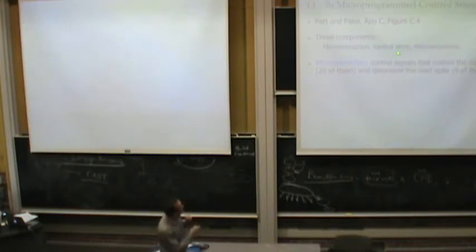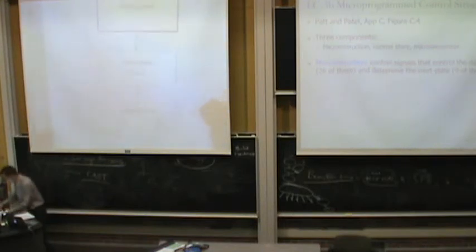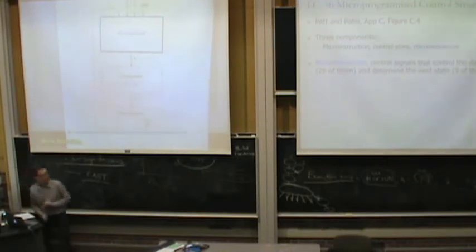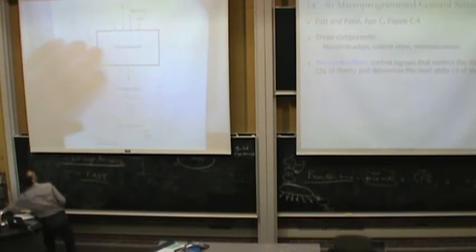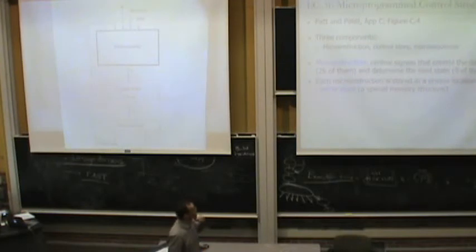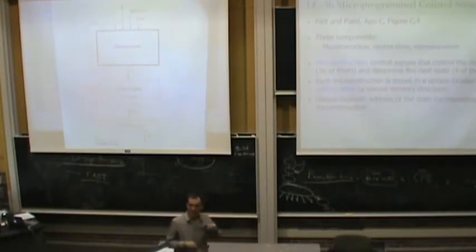There are three components: micro instruction, control store, and micro sequencer. And those three components are here. Okay. Micro instruction I've already told you about. These are the control signals that control the data path and the next state. Control store, I already told you about also. Each micro instruction is stored in a unique location in the control store. It's a special memory structure. Unique location, what is it? It's the address of the state corresponding to the micro instruction.